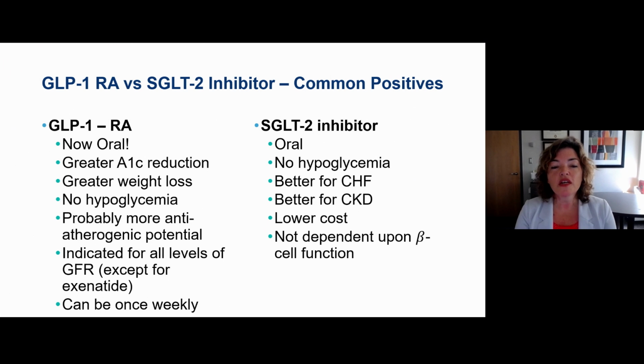So excellent. So what are the perks here? What are the common positives? So for sure, with the GLP-1s, we used to say injectable was a downside, but there's an oral agent now, oral semaglutide or Rybelsus. There is better A1C reduction, weight loss. There's no hypoglycemia, as we mentioned, probably mostly the anti-atherogenic potential. And you can use it throughout all levels of GFR with caution.